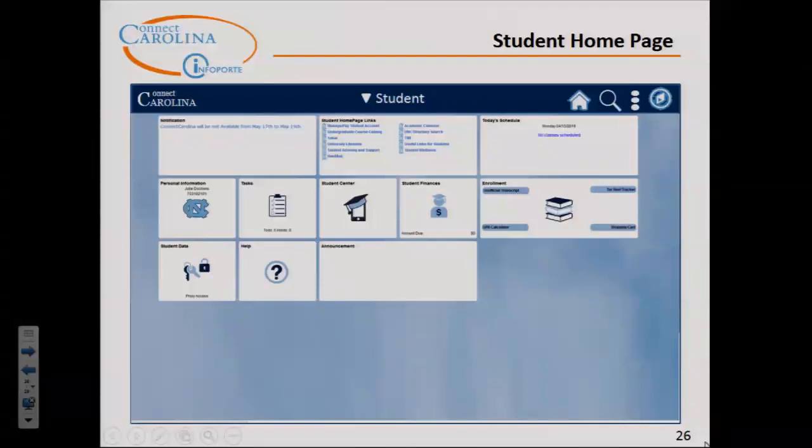They said, we would really like to see everything at a glance. So we worked with them on the different things that they really wanted to be able to see right when they log in on their phone. These home pages are responsive, and so these students that have their phones glued to their hand are going to be really excited, because when they log in, these tiles are going to be 2 by 2 down their phone.